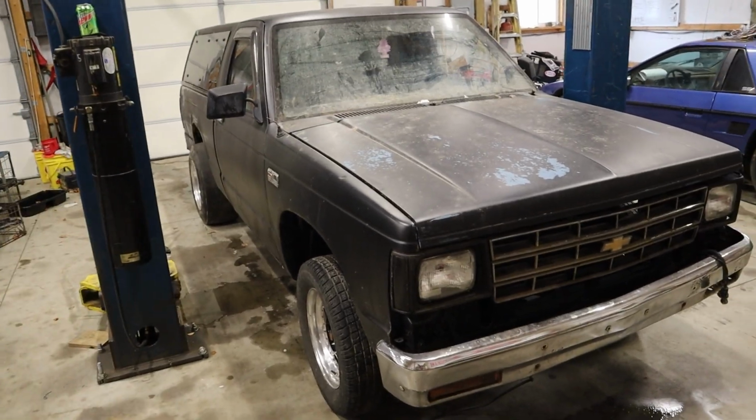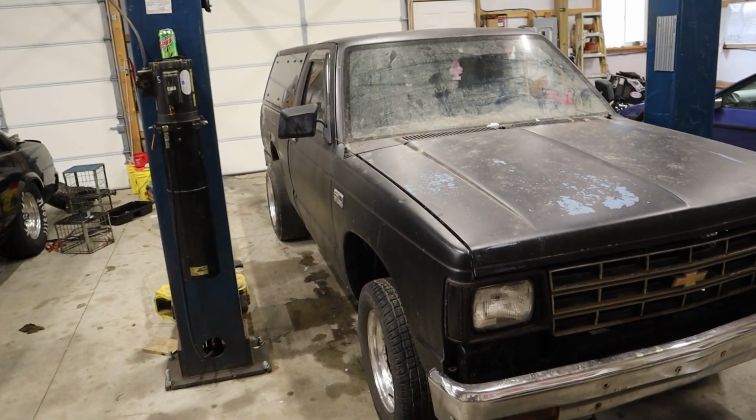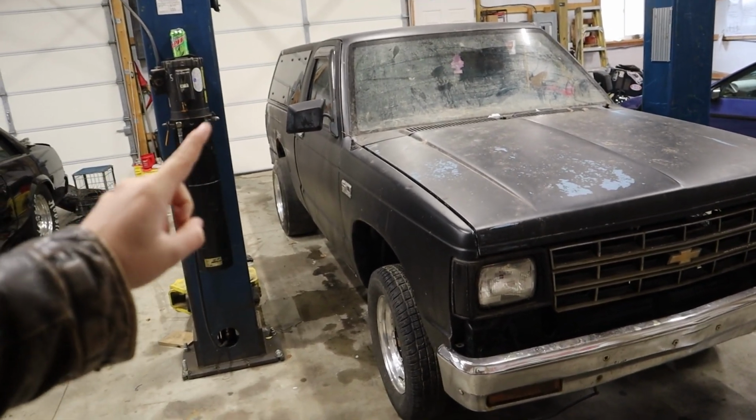This is a 1986 Chevy S10. And boy, is it packing some goodies that make it absolutely perfect for this. Now, first off, this is a budget build, so let's talk about the cost. This was on Marketplace for at least a few weeks for $1,500, which I know what you're saying. Josh, that's 40% of your budget.